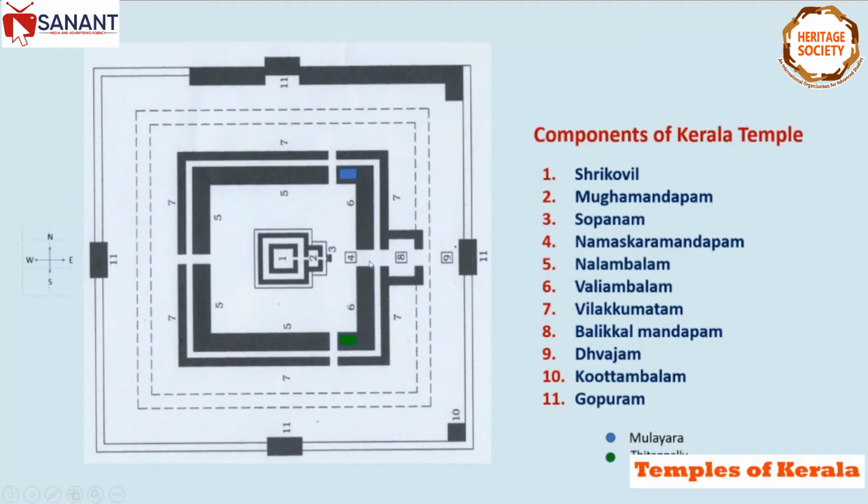The portion facing the entrance will be slightly broader. That part is known as the Valiyambalam. Then surrounding that there will be Vilakkumadam, a galaxy of lamps. Then there will be Balikkal Mandapam with the main Balikkal placed in that mandapam. Then Dvajam. Then there will be a Kuttambalam, like here, where classical dance and such were performed. So somewhere here is the Kuttambalam. Then there will be Gopuram. And there are some other structures like Moolayara, which will be placed here, and Thidappally, the kitchen for making the Naivedyams for the temple.